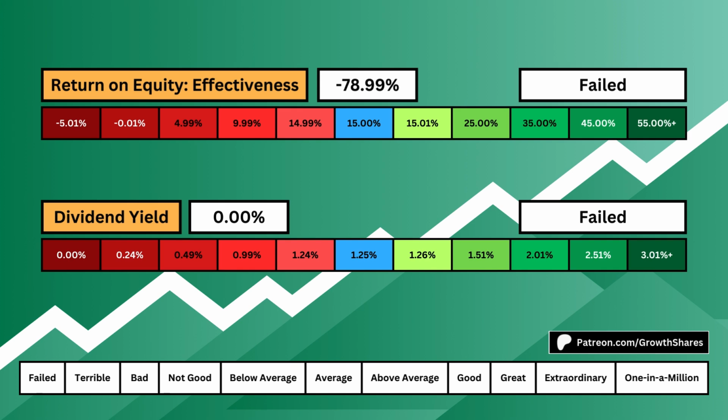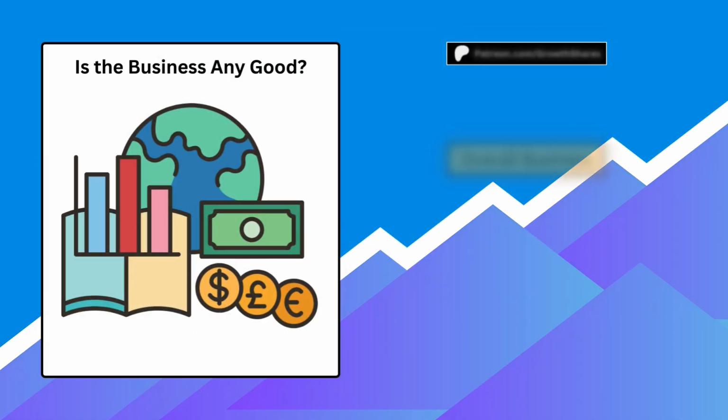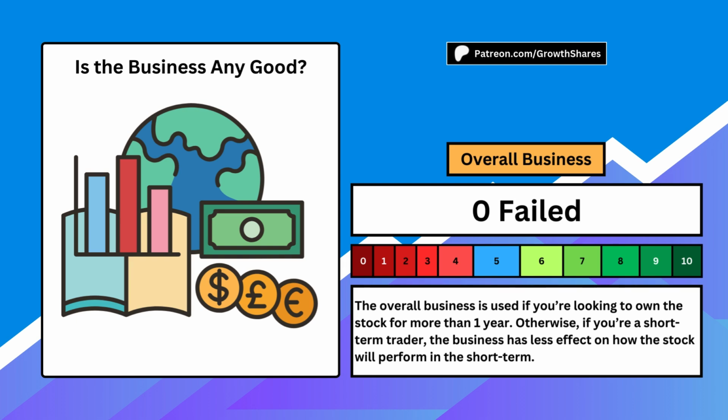Then there's the dividend yield, which I believe is the most important metric as an investor. A dividend enables you to generate passive income from the company, cash straight to your pockets to fuel other investments and your lifestyle. A higher dividend yield is ideal for any business. When we put these 5 metrics together, we can answer the question whether the business is any good. A score of 0 means a failed business, and a 10 makes it a 1 in a million business. A score of 5 is considered average.